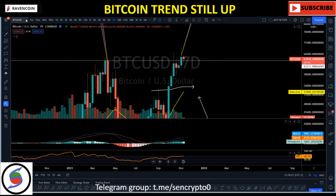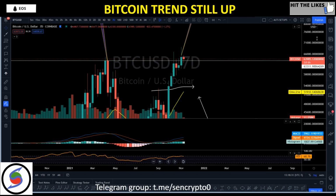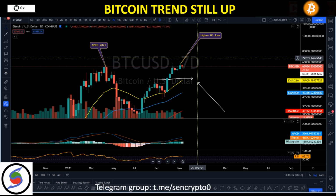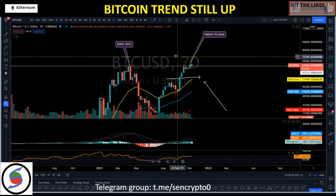On the low degree, we can definitely see the correction, but on the high time frame we can't see the flat correction and all that good stuff. It is just correcting on the low degree. We will talk about it in a minute.